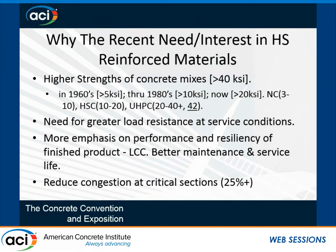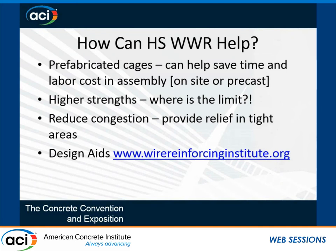Also, there's a need for greater load resistance and service load conditions because of the higher-strength concretes we're using. And there's more emphasis now on performance, resiliency of the product, life cycle cost analysis, and service and maintenance. This is often referred to in the industry as wanting to build greener, more sustainable, resilient product. There's also a need to reduce congestion in critical sections. You can do that with high-strength products because you can reduce the section of the steel by 25% or more, depending on the strength you use. You can go 40% if you're using 100 KSI, or if you're using 80, about 25%. That can reduce a lot of your congestion, allowing concrete to flow better in the product that you're casting or pouring.